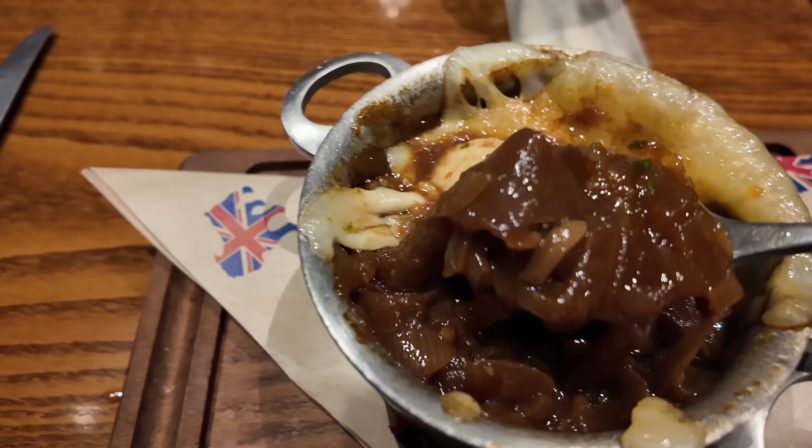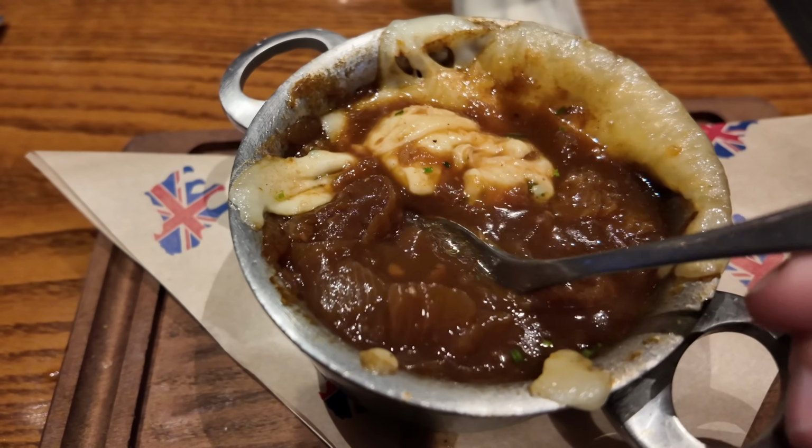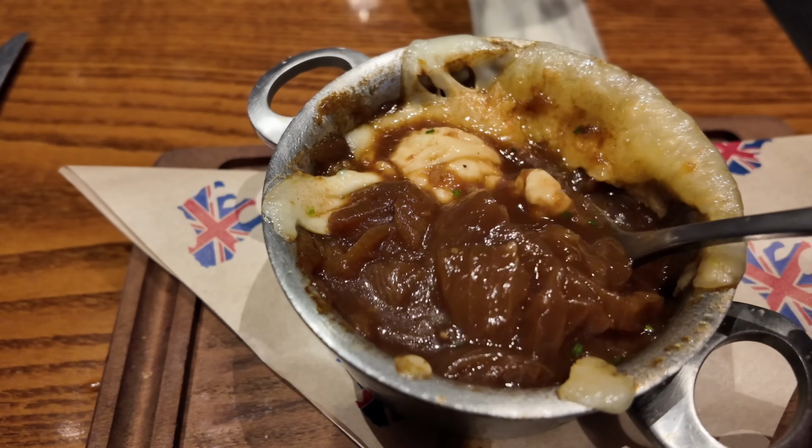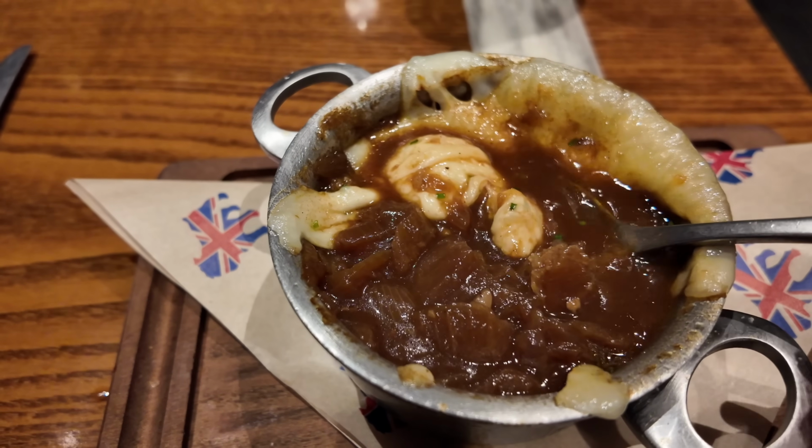Unfortunately, the onion soup was very salty. The bread inside was extremely soggy, almost completely dissolved. The only good part was the cheese.